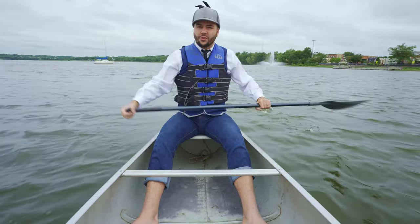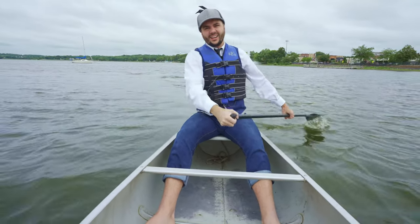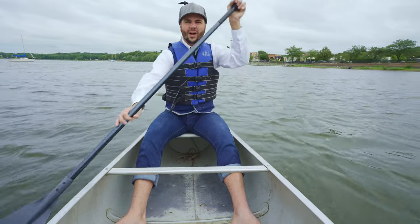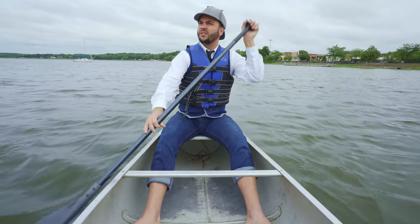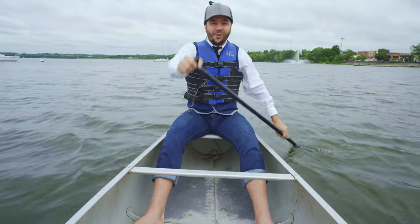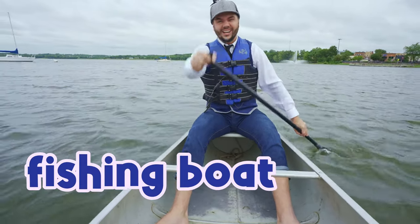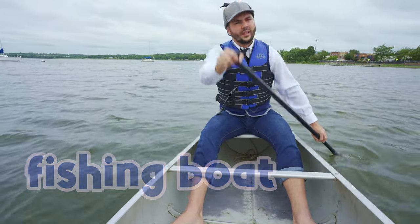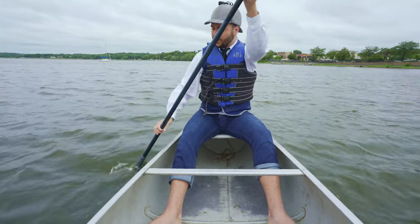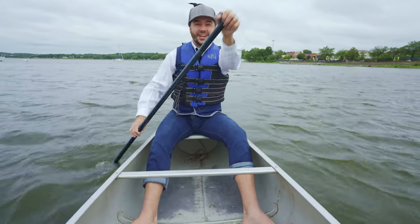It's really cool. Did you know there are a ton of fish in this lake? Yeah, people go fishing all the time here. But they probably wouldn't go on a canoe. What kind of boat do you think they would use? Probably not a sailboat. Definitely not a canoe. I know, they probably use a fishing boat. Oh, that's so cool. All right, let's head back to the shore. How does that sound? This has been such a fun canoe ride.